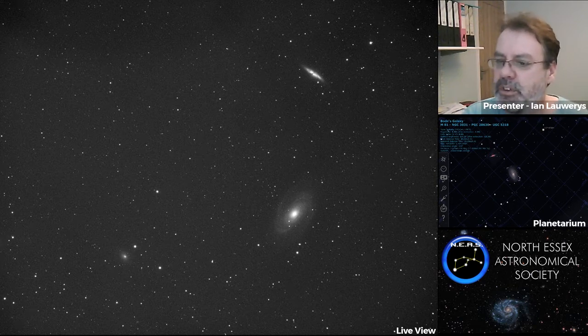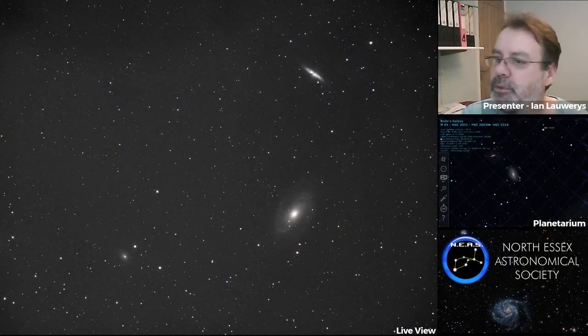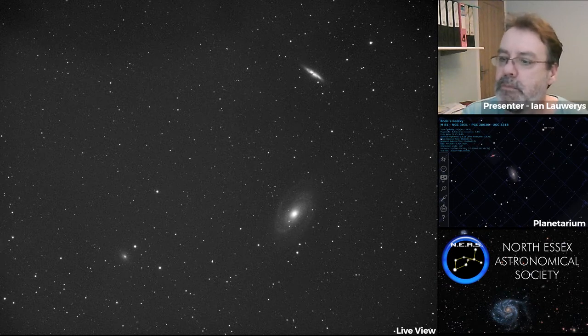I'll give you an example. Should we nip back to our Andromeda image? Just bear with me a second. Look down in the bottom left corner here, and you may well see a little fuzzy blob. That's actually a little galaxy in the background. Every time we take one of these images, if we run it through a process to check what we've got, you'll find there are probably half a dozen or more galaxies, sometimes tens of galaxies, depending on where you're pointing in the sky.